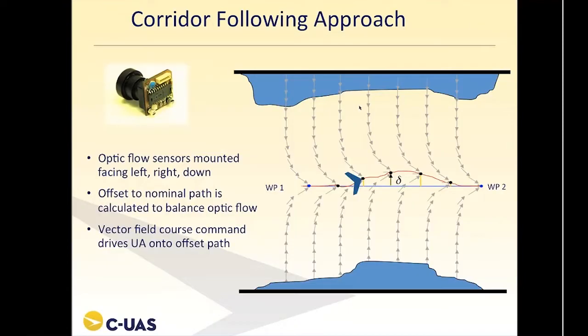Another example of some things we've done is a corridor following approach. We thought this might be of interest to you in the sense that the Panama Canal goes through a mountain corridor. And in this approach, we used some optic flow sensors that we developed here at BYU. We had two of them aimed out the wings, one out the left wing and one out the right wing, and then an additional sensor aimed down at the ground.